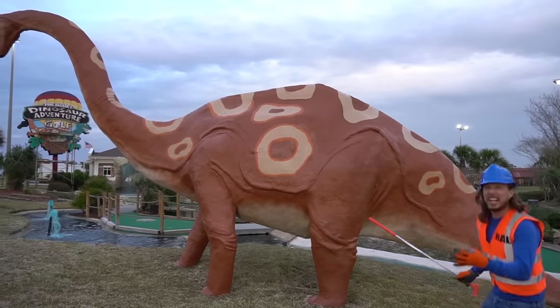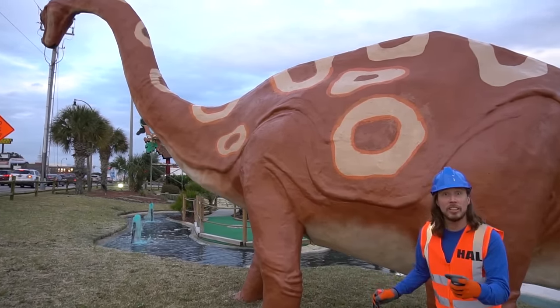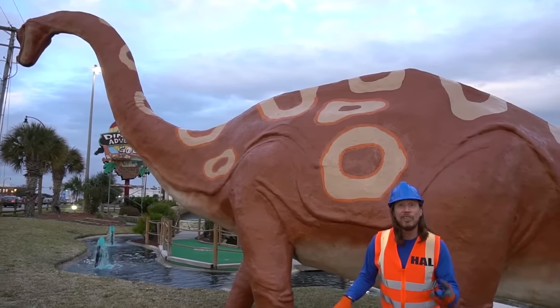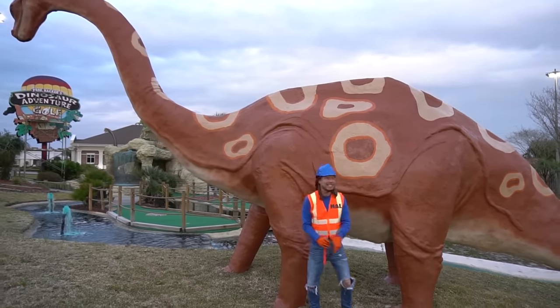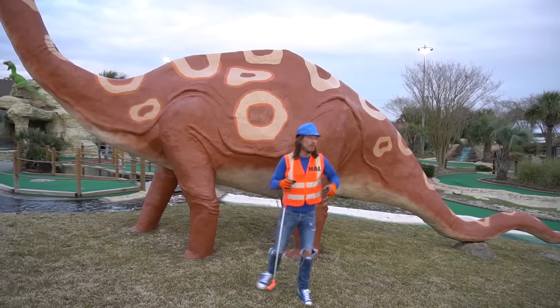Oh, look at this dinosaur. Oh, he's huge. He's a brachiosaurus. And he's a herbivore. So that means he only eats plants. So he's safe, right? Oh, but he's huge. Look at his long neck. And he's got a long tail. Huge. Come on, let's see what else we can find.